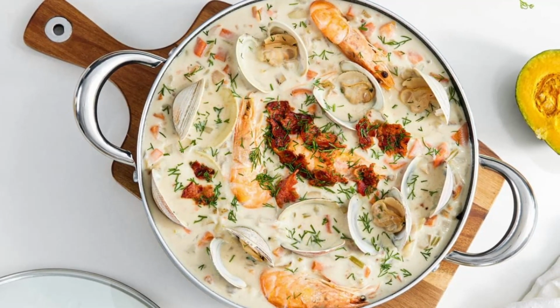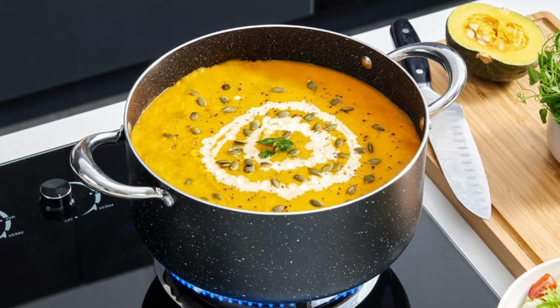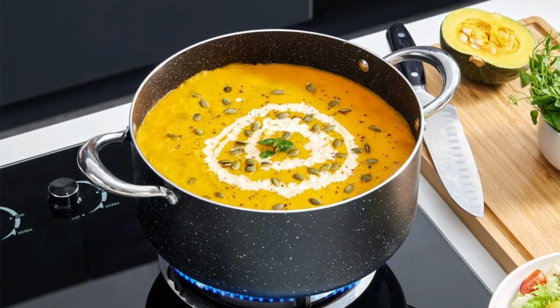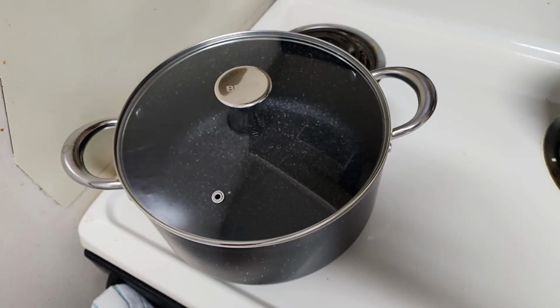Versatility across all stove types. Works with all stovetops. This 6-quart stock pot is compatible with all stove types, including gas, electric, halogen, ceramic, and induction cookers. Whether you have a traditional gas stove or the latest induction cooktop, the Bezia pot has you covered.